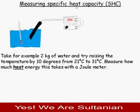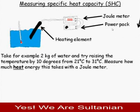Right, so let's have a look at how we go about measuring the specific heat capacity of something like water. Take, for example, 2 kilograms of water and try raising the temperature by 10 degrees from 21 degrees Celsius to 31 degrees Celsius and measure how much heat energy this takes with a joule meter. Okay, so here I have a joule meter, a power pack, a heating element and a thermometer. So the power pack supplies voltage and current. This thing tells me how many joules are going to go in.